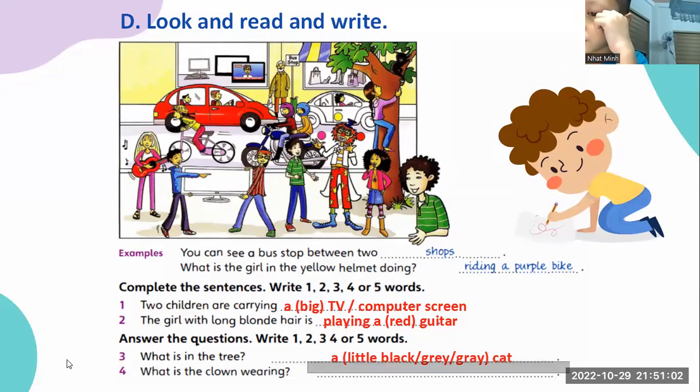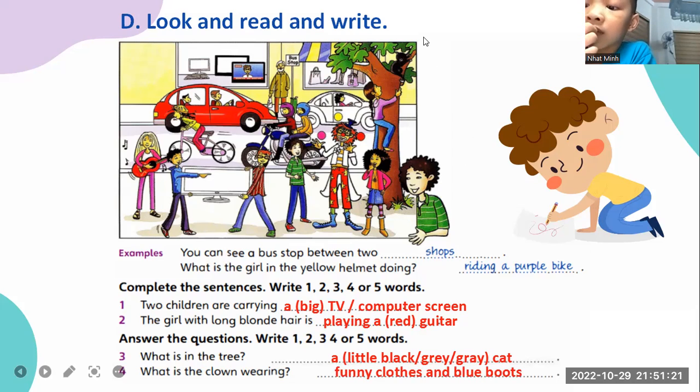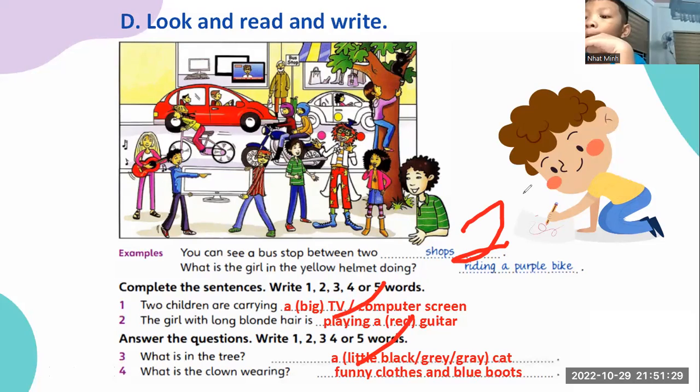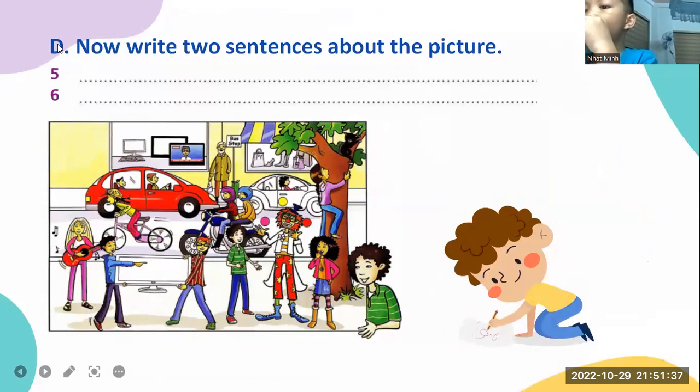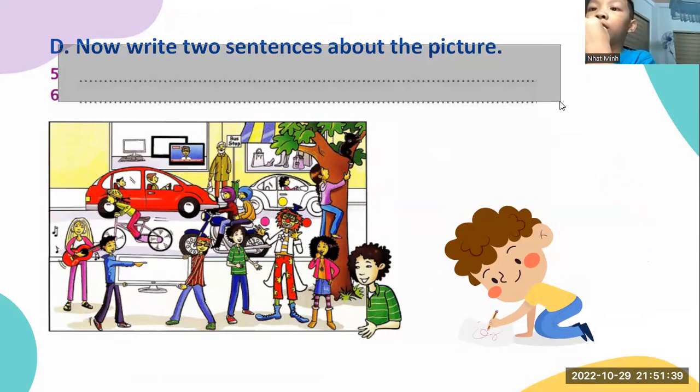Very good, very good. Number four, what is the clown wearing? It's wearing trousers. Okay, funny clothes and blue boots. So for this one, you got 2 out of 4. Let's proceed with this one. I want you to write 2 sentences about the picture.